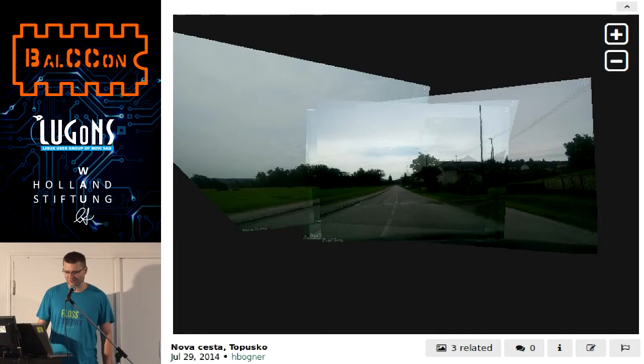This is what I said. There are a few center photos, one photo to the right and one photo to the left. And when you zoom out, you have something like a panorama. And when you have more photos, you have more of a panorama, and it's free to use.